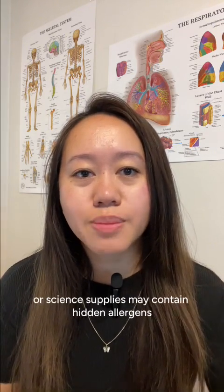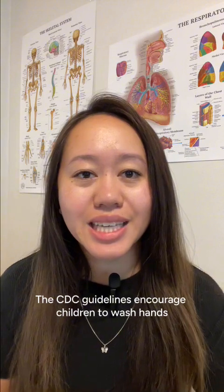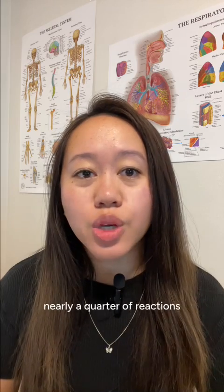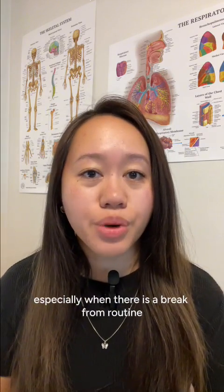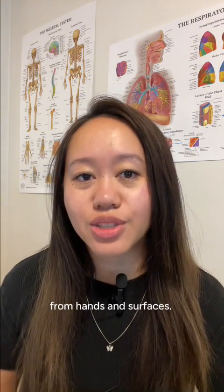Some art or science supplies may contain hidden allergens that can trigger allergic reactions. The CDC guidelines encourage children to wash hands before and after handling or consuming food. In one study, nearly a quarter of reactions occurred during special celebrations, so vigilance is important, especially when there is a break from routine school activities. Conventional cleaning agents can be used to remove allergens from hands and surfaces.